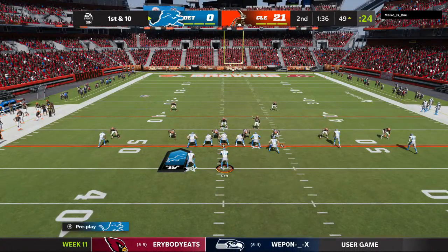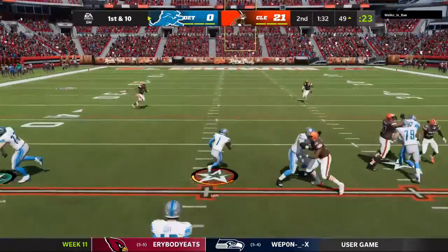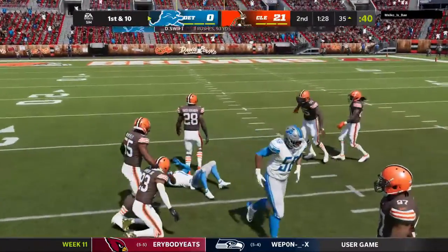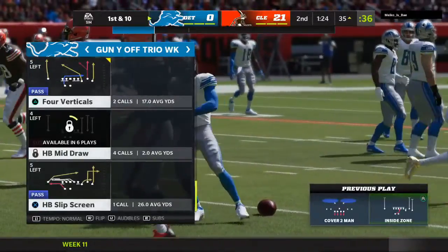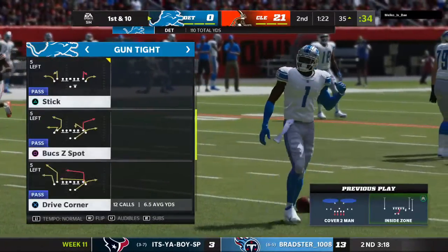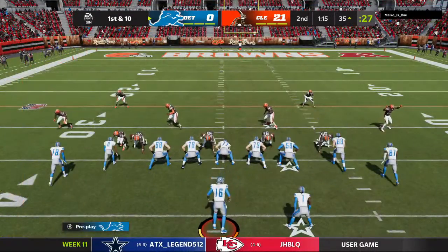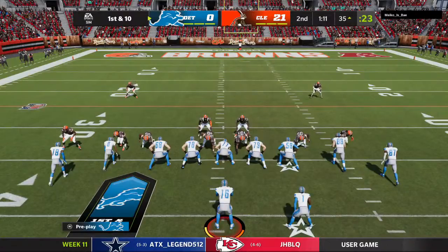This offense finding its legs now. Here's another 1st and 10. They'll run here with Swift. And he's got this down to the 35. It's a gain of 14 and a 1st down for Detroit. Well, if they continue to run the football this strong, right up the middle, I don't know if they can wait till halftime to make adjustments. They better find a way to get it done series to series.